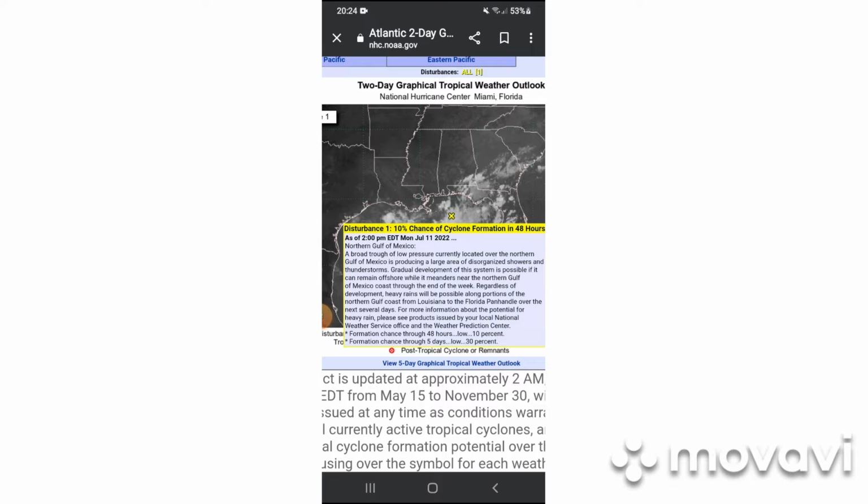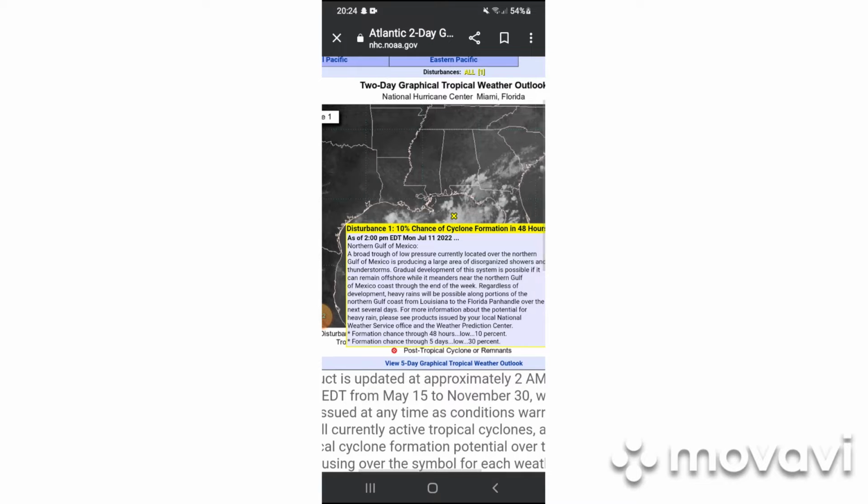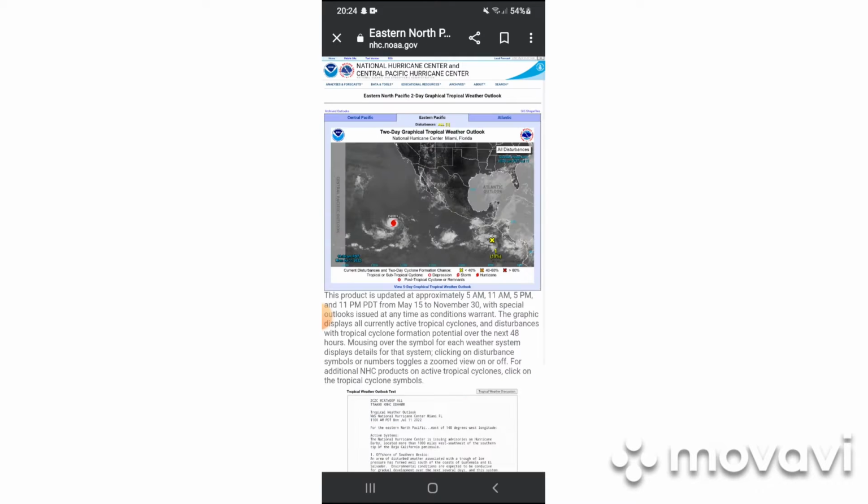Regardless of development, heavy rains will be possible along portions of the northern coast of Louisiana and Florida and the Florida Panhandle over the next several days. For more information about the potential for heavy rainfall, please see products issued by your local weather service office and weather prediction center. And that's not all that we have today, guys.